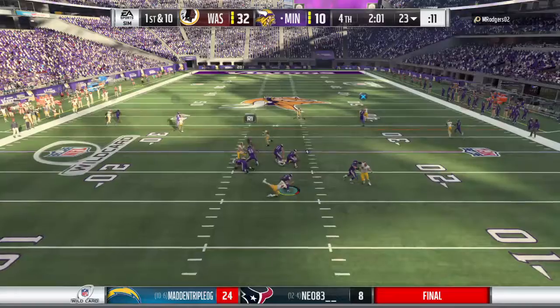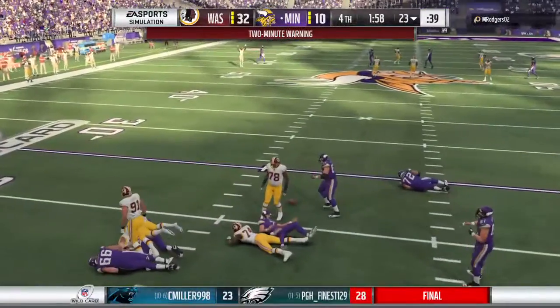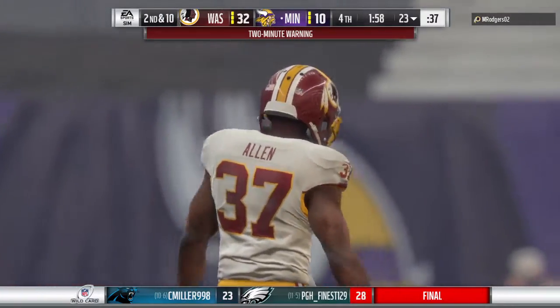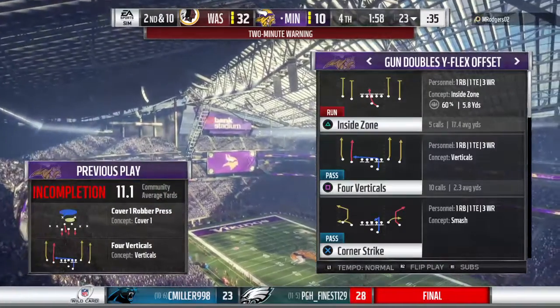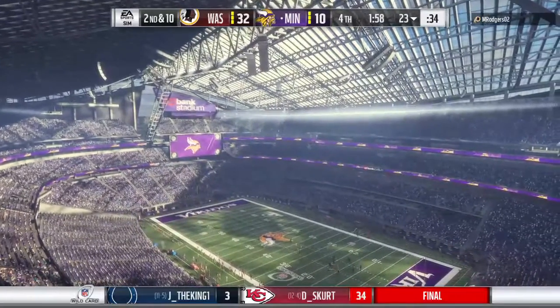Trying to shake off the interception from the last drive. He'll look to throw. A hit as he throws there, incomplete. Time for a break. Back to finish it off on EA Sports after this.